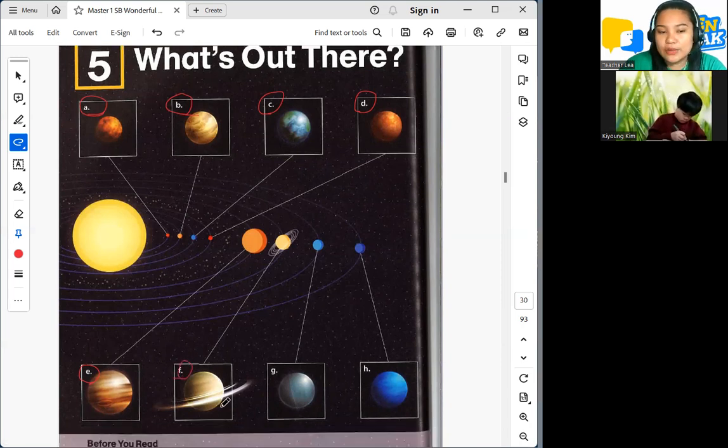Okay, one thing you should remember, Joseph. Saturn has a ring. Can you see this? When you see a planet with a ring, it's called Saturn. And then we have Uranus for letter G and H, the blue planet, it's Neptune.